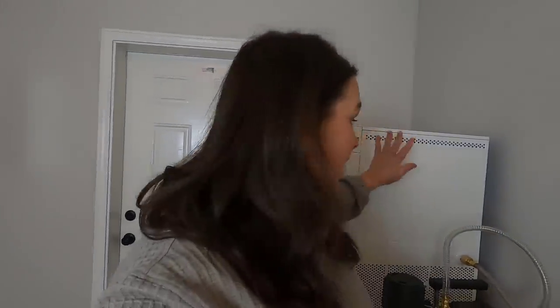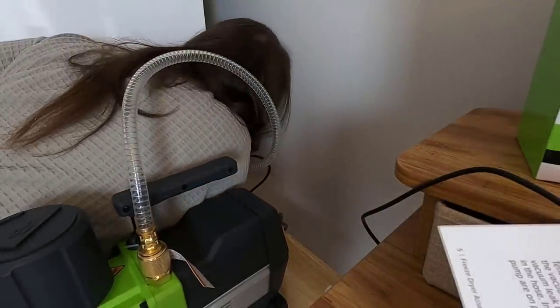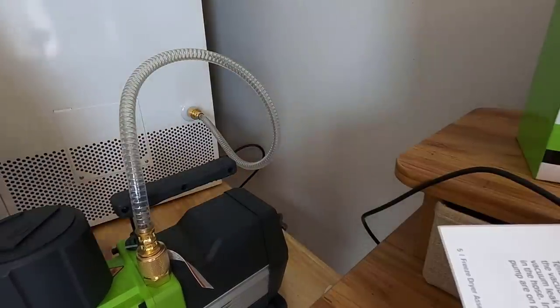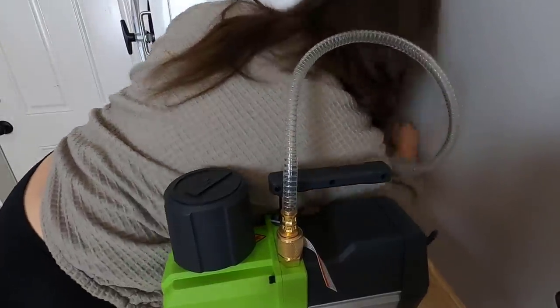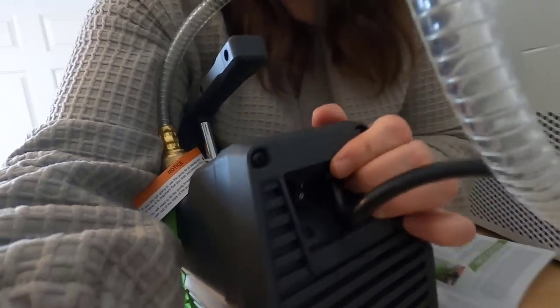Next up, we are going to connect the power for the freeze dryer into the wall. You do need a dedicated 110 outlet. If you are going to a bigger size, like a large, you would need a dedicated 20 amp outlet, but this is size medium, so we can just plug it into our regular house plug. After you get the freeze dryer plugged into the wall, you actually plug the pump into the back of the freeze dryer. So you only need one plug going down to the wall for this whole unit. Then you just simply turn the power button on the back of your pump.